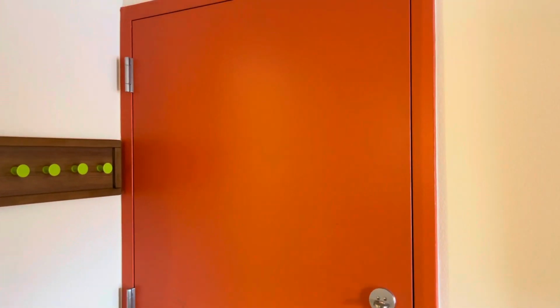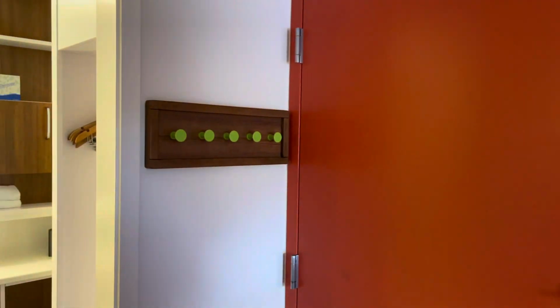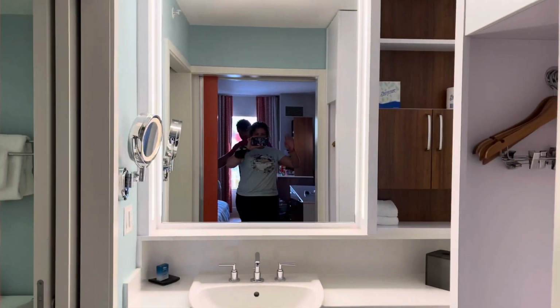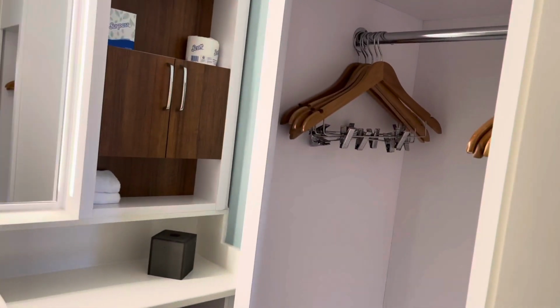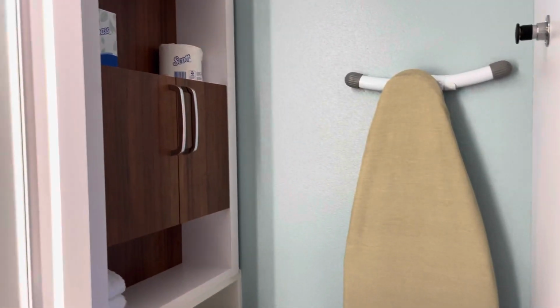There is a door so that you can request an adjoining room. It's never guaranteed. And then, hey, right here, that's going to be your little closet area. So not very big, but definitely will work for a family of 4, which is what this is for.